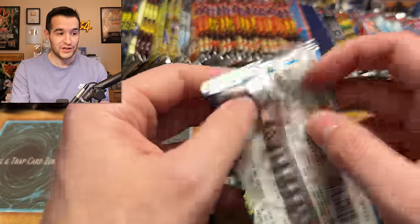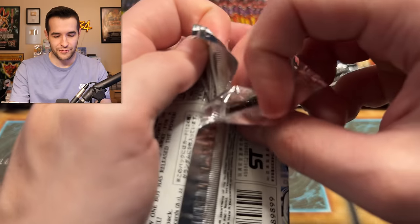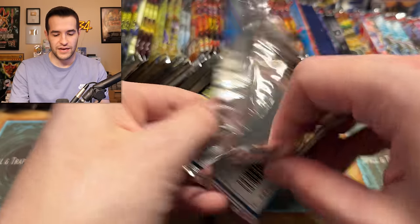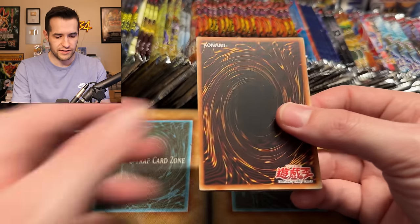LOB, first edition, Asian English. Come on. Let's pull something epic. Look how these open. There's like an extra plastic layer. That's kind of weird. I mean, it is kind of like an Asian pack, which they do for OCG, but it's a little bit different than that.